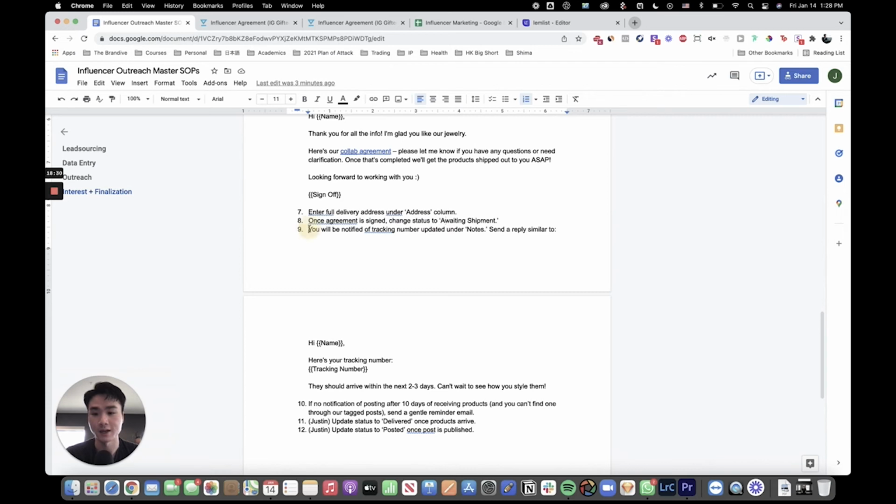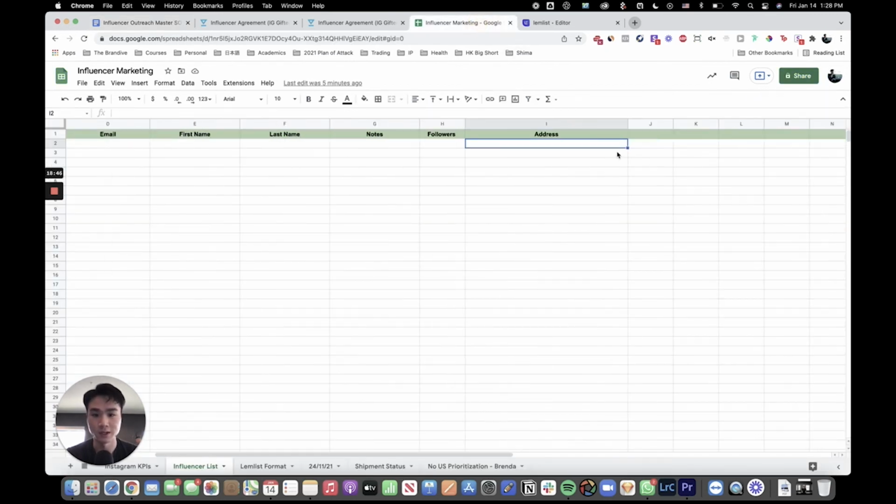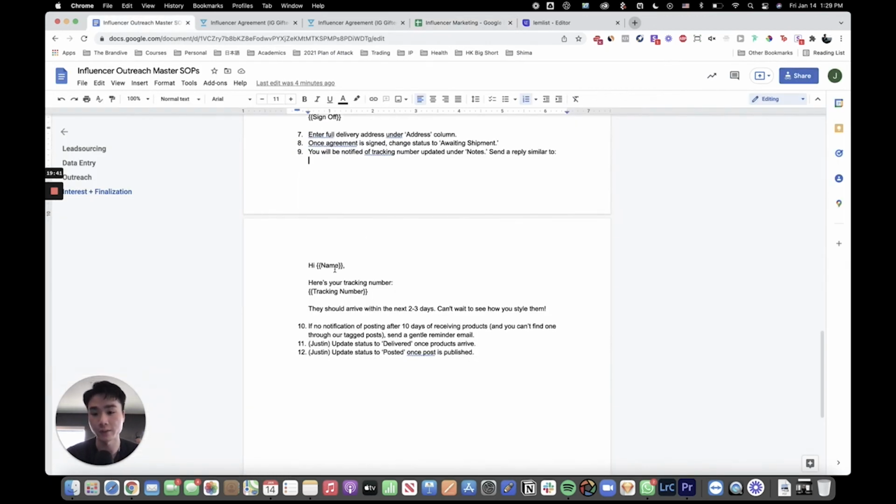And then basically this is just how we do it. So the way that I do it is, since I'm actually packing the products myself, I would send a message over to one of my team members whenever the tracking number is ready. And then we would actually enter the tracking number under the notes section over here, just so that we can keep track of the status of the package and where it's located, and we can make sure that it's actually delivering on time. And then after we update the spreadsheet, we go ahead and send another email just to notify the influencer that the package has actually been shipped out. And then we enter their tracking number here, and then you also put the time frame that it should arrive within.